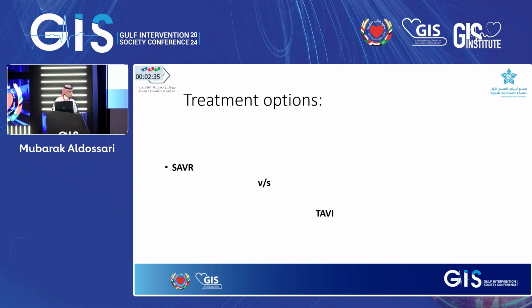So there was a discussion about the treatment option. Yeah, Dr. Mubarak, let's go around the table. We're starting with Dr. Tariq. Dr. Tariq, so now you see the case and the presentation. What is your thought? I mean, the intermediate risk with multiple comorbidities, what would you like to choose for the patient, going with surgical AVR or going with the percutaneous options?